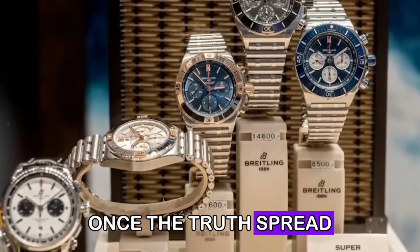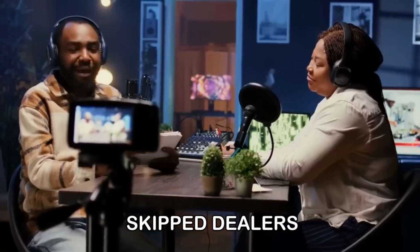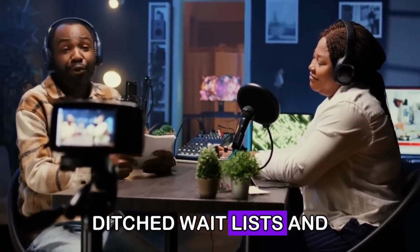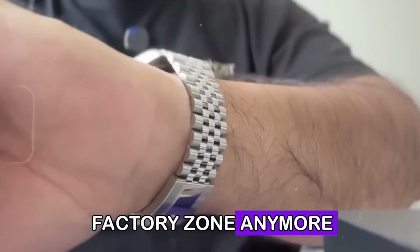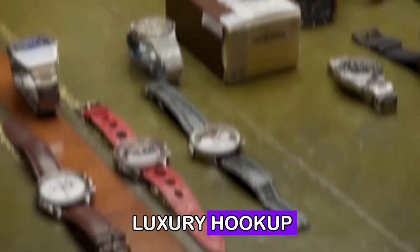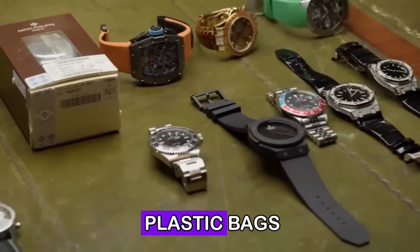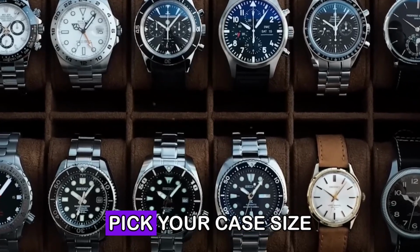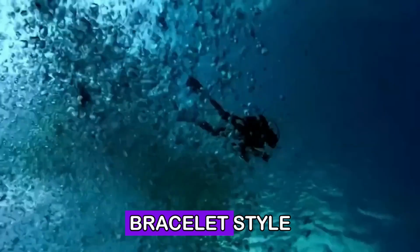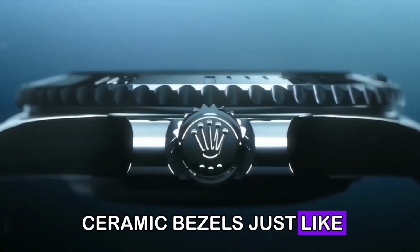Once the truth spread, people stopped just watching the drama. They took control. Buyers skipped dealers, ditched wait lists, and went straight to the plug. Shenzhen wasn't just a factory zone anymore. It became the new luxury hookup. And this market, it leveled up quick. Forget cheap knockoffs in plastic bags. These factories started dropping full custom builds. Pick your case size, dial color, bracelet style, even sapphire glass and ceramic bezels. Just like the real thing.